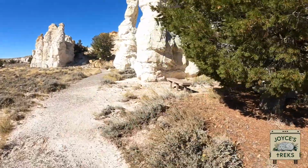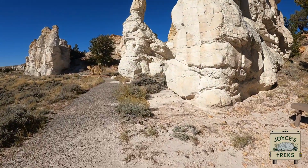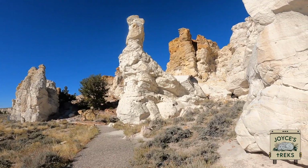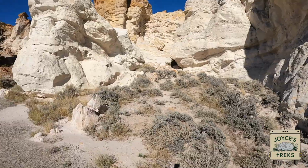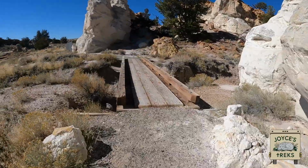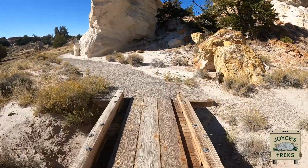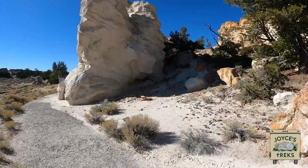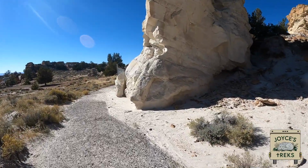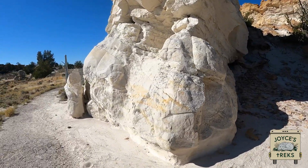Okay, we're coming to some petroglyphs. Come on, Sam, we're coming to something here. They've got it cordoned off with a little fence. Oh, look at these. Here we've got another bridge to cross. Look at this one. Now here's where I think we're going to get to see a petroglyph. There are probably many more than this, but we'll see what we can see here.